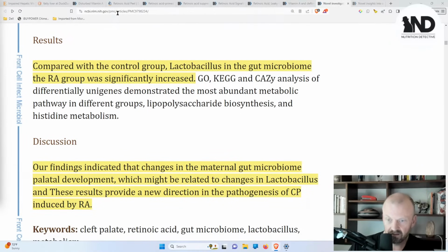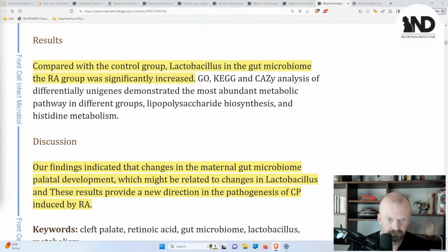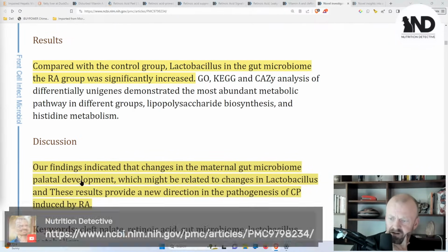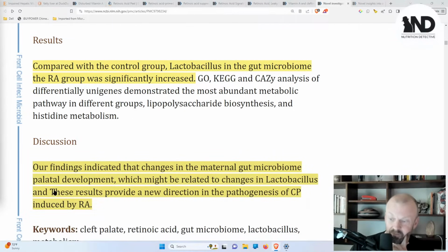Our findings indicate... Did I do this one yet, Joe? Let me do this one. Our findings indicated that changes in the maternal gut microbiome. This is, again, these are not native English speakers. Our findings indicated that changes in the maternal gut microbiome palatal development, which might be related to changes in lactobacillus, and capitalized, these results provide a new direction in the pathogenesis of cleft palate induced by retinoic acid. Okay, so we just connected the microbiome and cleft palate and vitamin A.